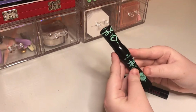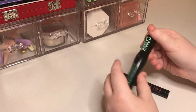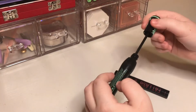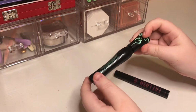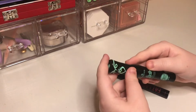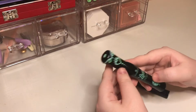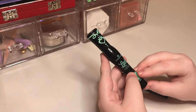I'm also gonna get rid of the Essence Lash Princess False Lash Effect Mascara. I like the packaging on this and I like the effect it had, but it just smudged so bad on me. I have a really big problem with smudging with mascaras, and it's kind of a make or break for me. I have to let things go if they smudge, and this did, so this is gonna go.